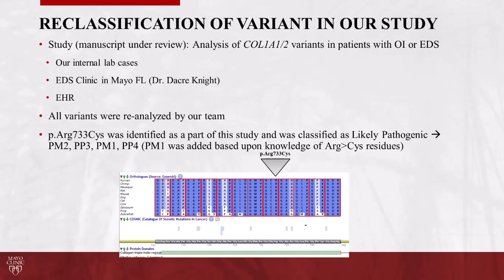So we looked at all of our COL1A1, COL1A2 cases that we had in our lab. We also partnered with Dr. Knight. He runs the EDS clinic in Mayo Jacksonville. And we also looked through the electronic health record here at Mayo to find these cases. And as part of that latter activity, we came across this case. And as part of what we were doing, we were looking at these variants. We wanted to make sure that they were properly classified, so we reanalyzed all of them. And we found this arginine to cysteine variant in this one case and saw that it had been classified as VUS, and we were like, uh-oh, it's actually likely pathogenic.